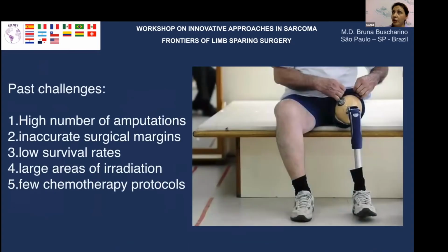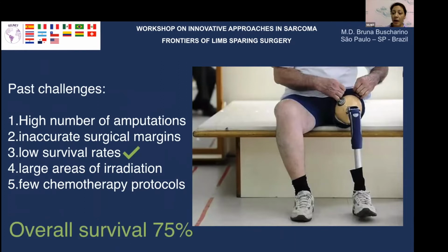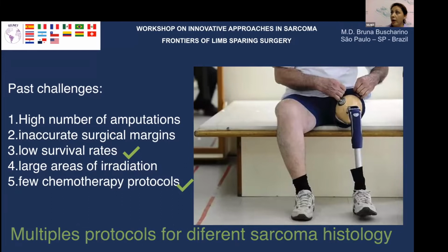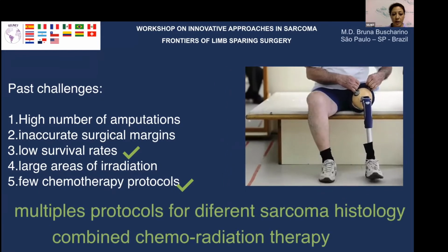In the past, the challenges were the high number of amputations, inaccurate surgical margins, low survival rates, large areas of irradiation, and few chemotherapy protocols. So what changed? Now we have an overall survival of 75% of patients, and in some hospitals more than that. And this is because we now have multiple protocols for different sarcoma histologies, chemotherapy protocols, and chemo and radiotherapy protocols combined.